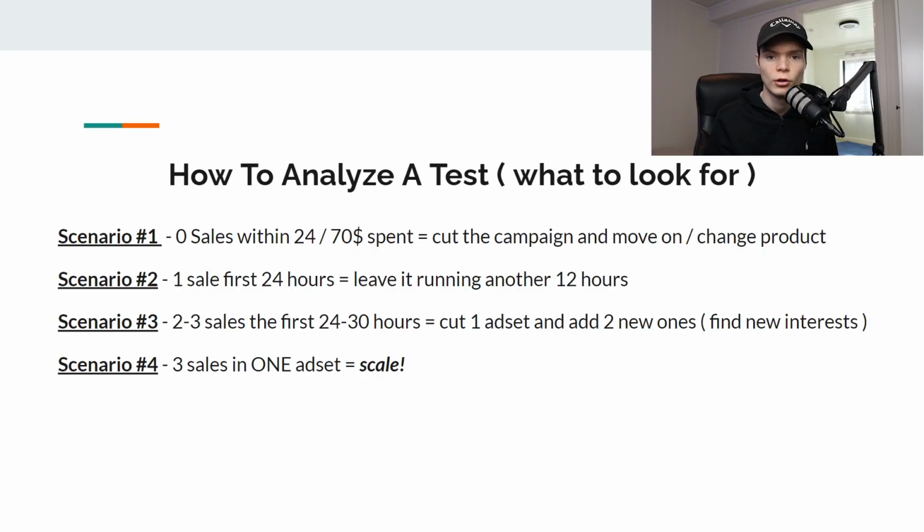This part is really interesting. How do you analyze a test and what do you look for? In my opinion, there's around four different scenarios when testing a product. The first scenario is that you get zero sales after running the product for 24 hours or spending around $70. If that's the case, I would just cut the product and move on. I wouldn't try to improve the metrics or anything, because zero sales in 24 hours is just not going to do it.